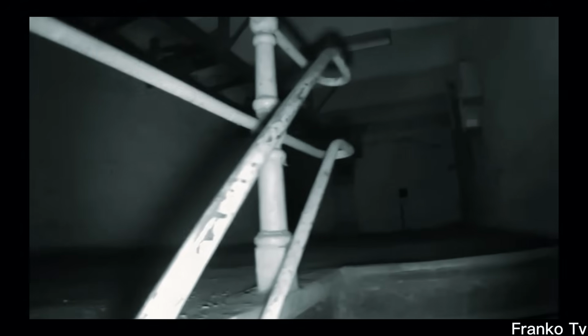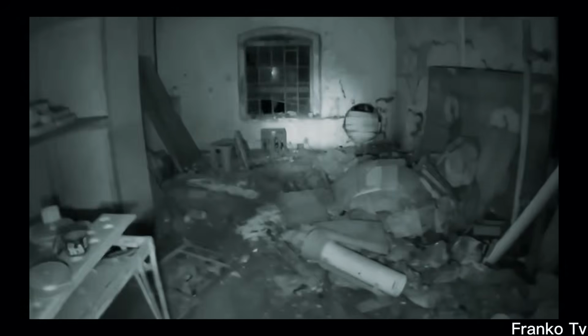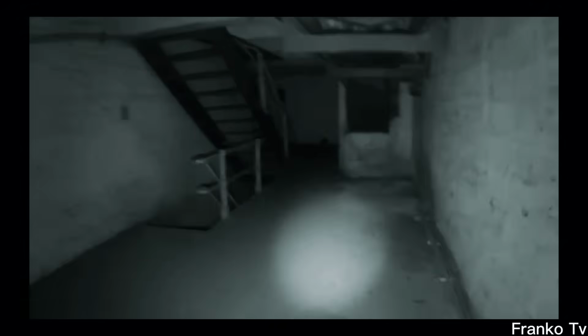Armed with night vision to keep a low profile, he quietly makes his way through the massive, decaying structure. But it doesn't take long before things start to go wrong. I don't think this is the room. There's no candle. Oh, that's just a basket. Never mind. It was the third floor.